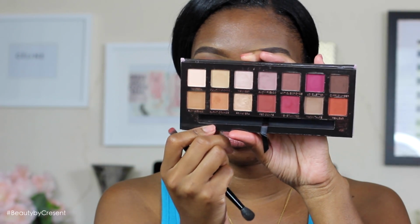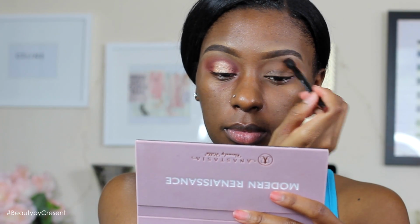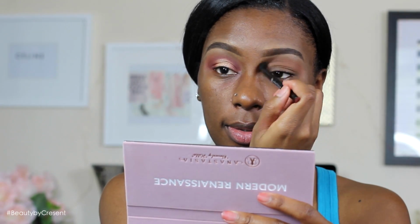So I prime my eyes with my MAC Pro Longwear Concealer, and then I'm going in with Burnt Orange from this palette. This is it right here. Just going to put that in my crease area. And I'm just using the Anastasia brush that came with the palette. And I'm just going to apply this all over my crease.